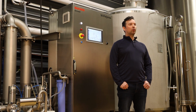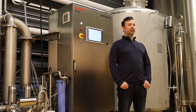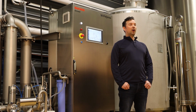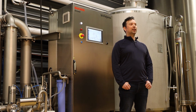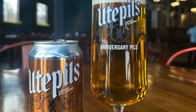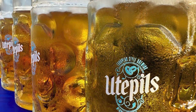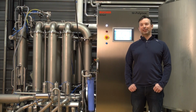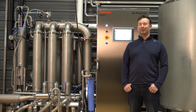As far as increased quality goes, like I had mentioned, dissolved oxygen levels are consistently very low. The beer is extremely bright, so we're almost always under 1 EBC, or even under a half EBC. It's extremely bright beer. That's something that I'm really proud of. I love the way our beers look, and when they're super brilliant, like they come out of this filter, it's awesome. So I was amazed to see how bright the beers are, and they're of course still super flavorful.